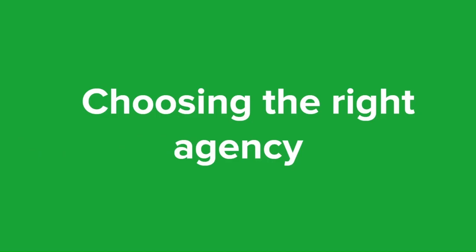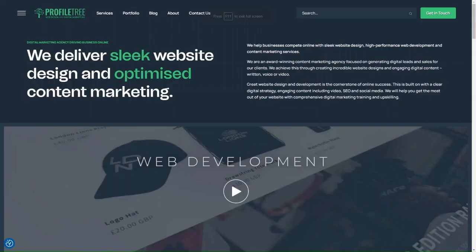Next up is choosing the right agency, and this is a really important step, and it's easier to do once you have figured out your own goals. So some steps to making sure that you choose the right one. First one is to define your own goals, but then once you're done with that, it's time to research and shortlist.